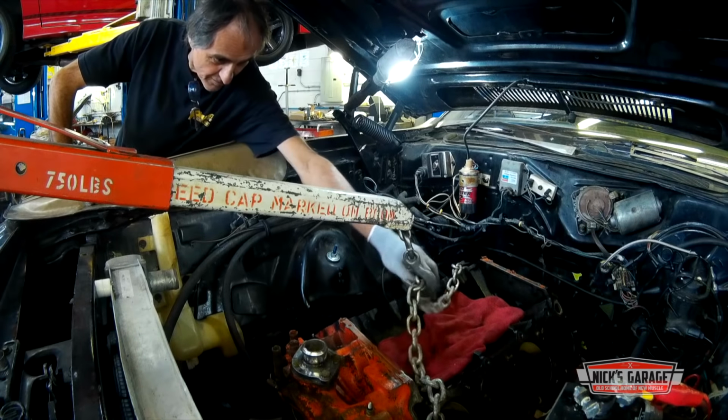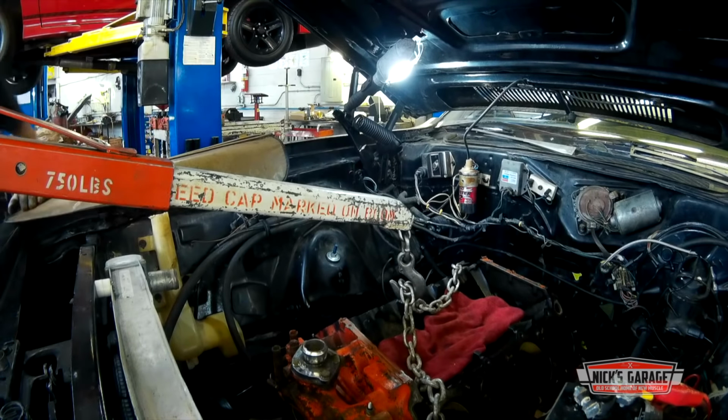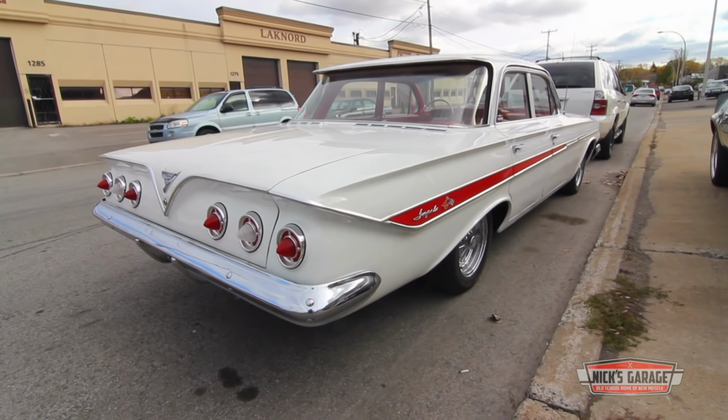Nick is always busy on Saturdays, and just as he's ready to pull out the satellite's block, another car pulls up and demands his attention.